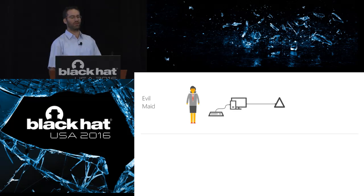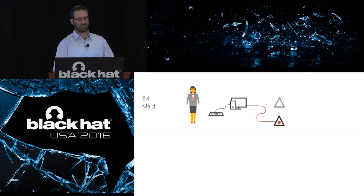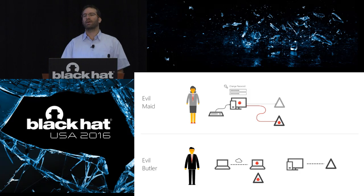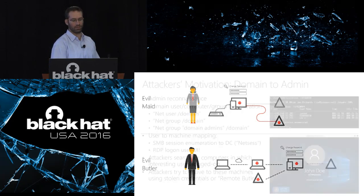So let's sum up. So we had the Evil Maid attack, which required some physical access. The attacker steps up to the attacked computer, brings a rogue DC, connects it to the computer, triggers a change password, poisons the cache credential, and gets in. In the Evil Remote Butler, the attacker penetrates the network, installs a rogue DC on the breached machine, manipulates traffic so DC traffic comes to its machine, and then triggers change password, poisons the cache credential, gets in, extracts NTLM hashes, restores everything to be normal.